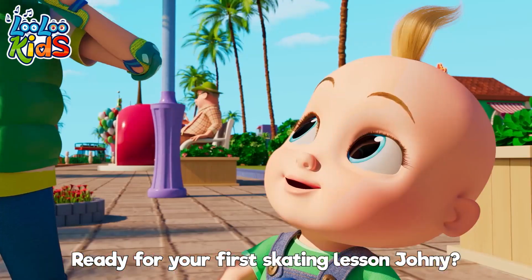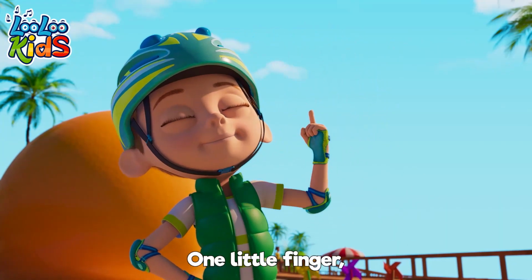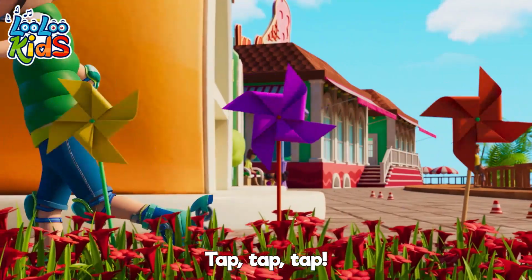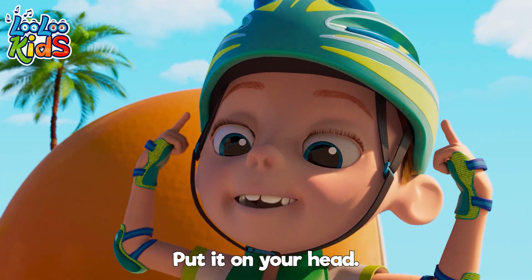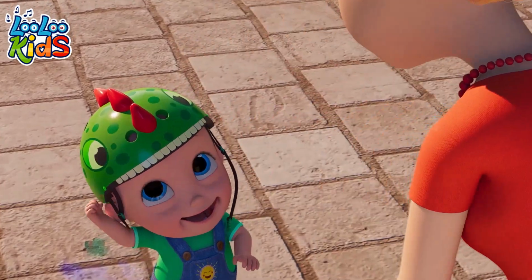Skating lesson, Johnny? Yeah! Okay, here we go. One little finger, one little finger, one little finger, tap, tap, tap. Point your finger up, point your finger down, put it on your head. Head! Here you go, Johnny.